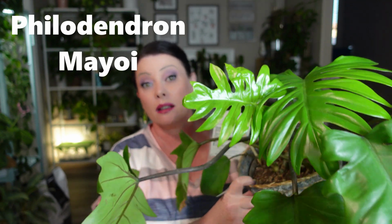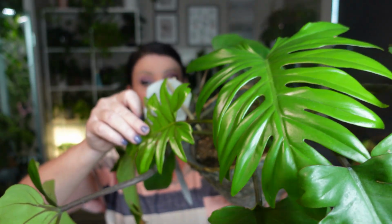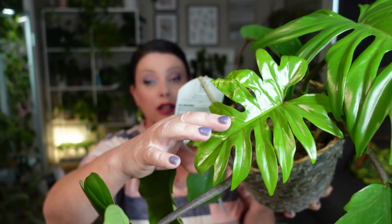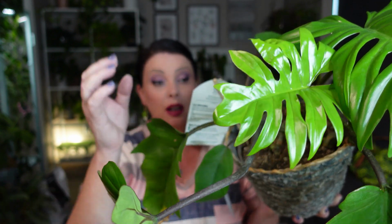So the next plant I'm going to show you is a plant that I bought at Home Depot. It is from the Leaf Joy line from Proven Winners, and it is the Philodendron mayoi. This plant is just so beautiful. It has grown 2 new leaves for me. I did pick it up in August, and it first put out this beautiful leaf here. And now it just put out this small little leaf here. But I love this plant. It's so beautiful.